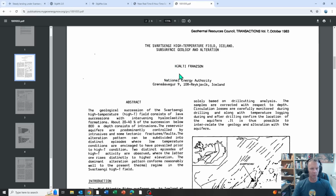So we've got this individual working for the National Energy Authority way back in 1983, the Svartsengi high temperature field, Iceland, subsurface geology and alteration. So that pretty much says it all. They are looking at the hot groundwater, this geothermal area, looking at its geology, but also looking at the alteration.